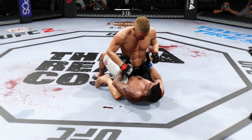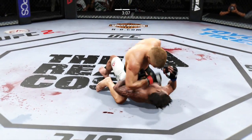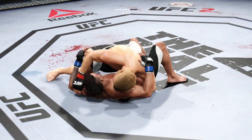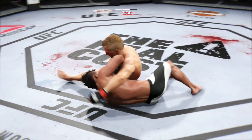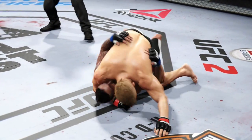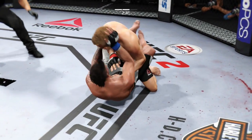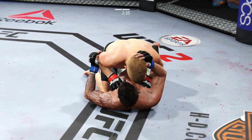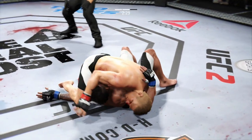Postures up. Vicious elbow. A huge elbow to the head. Side control. Nicely done. Joe, he's showcasing some great movement on the ground. He's got side control. Tried to move into the mount. He's in full guard. Dillashaw's back inside control. He's got him in the crucifix.